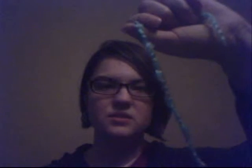This is all Lion Brand Homespun. I'm pretty sure it's all Lion Brand Homespun. This is questionable, but it's about the same weight and kind of the same texture, so close enough. And this is size 10, 6mm needles.